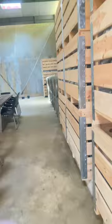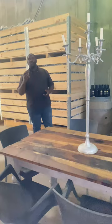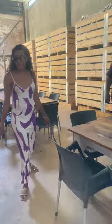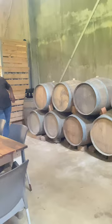This is where you store the wines when they come from Cape Town. So why do you store them in such a cold place? The wine must be stored in a cooler place so that it cannot be ruined. Just like a wine, there's an egg in it. What does the egg do in the wine? It's to ferment it and keep it like that. Okay. So even here it's wine.